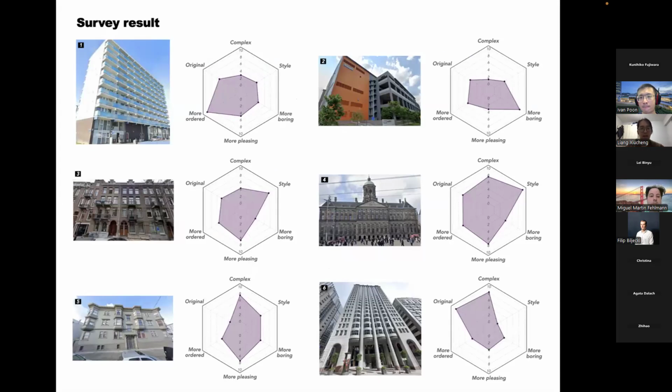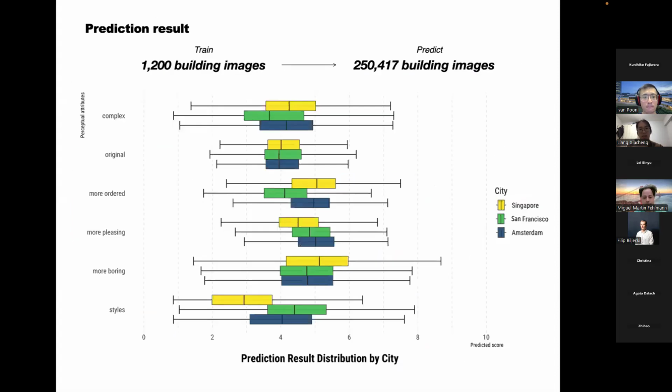This is the result we collected from the survey. Each building has a certain score for each dimension of the perceptual indicators. Let's say the first one is perceived as more ordered, and the last one is more original and also very complex from their understanding. This is the dataset we use to predict more building imagery at a larger scale, so that we can compare how these building characteristics are distributed in the cities. This is the overall prediction result distribution in 3 different cities.